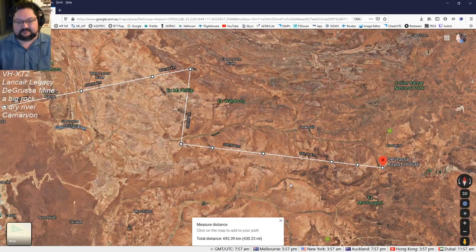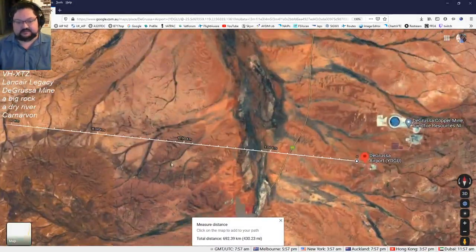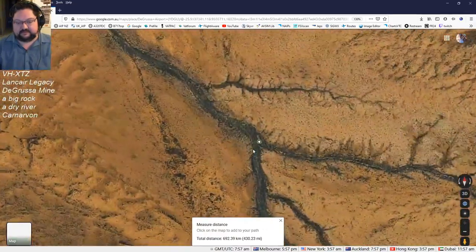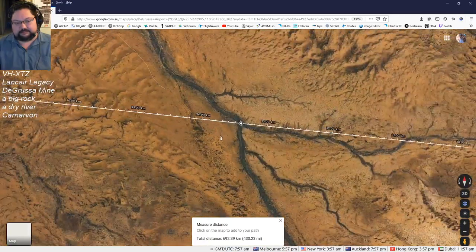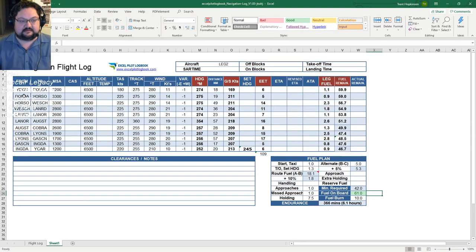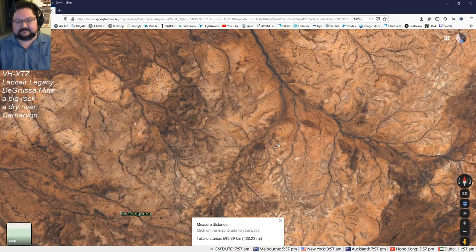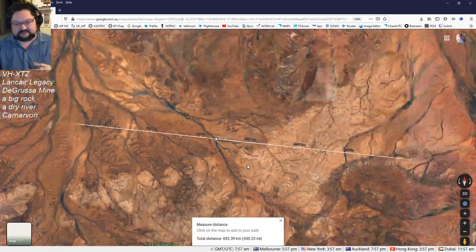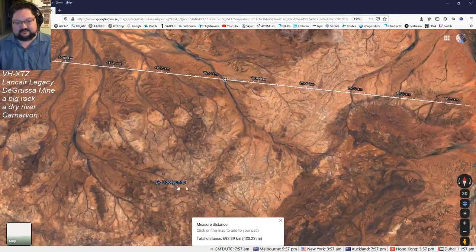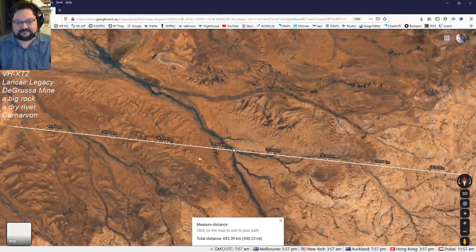But here is our flight planning for today. We'll be taking off out of the Degrussa mine. We're flying up here to pass over these river channels. They probably won't have water in them at the moment, but that's fairly standard. The first one here is our Dolgana, or the ex-Dolgana. That's an old pastoral lease that used to do sheep. It says ex-Dolgana because it's run by Aborigines now. It's no longer a white man's pasture.